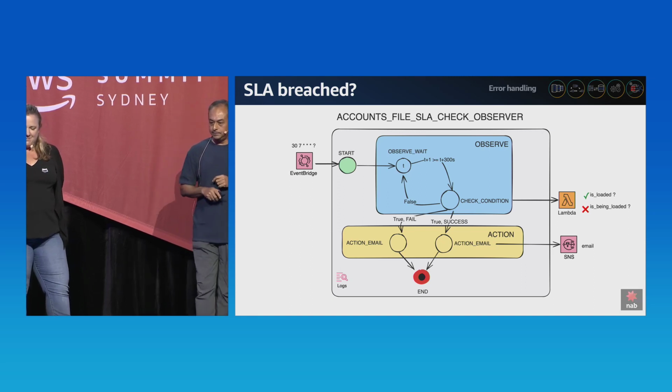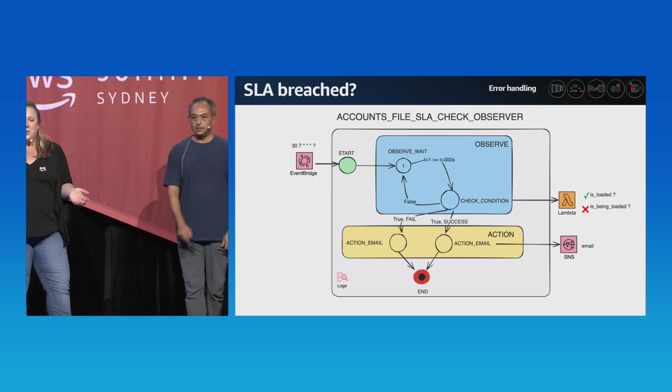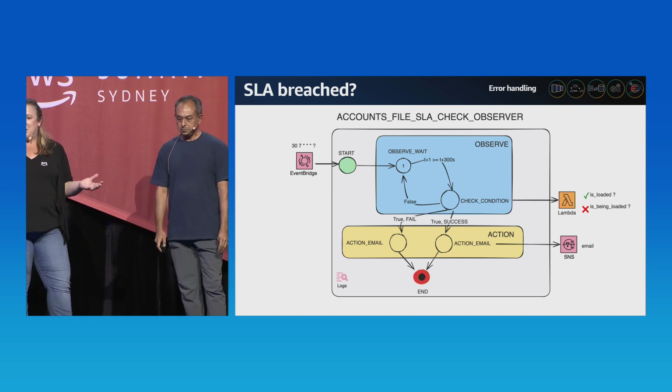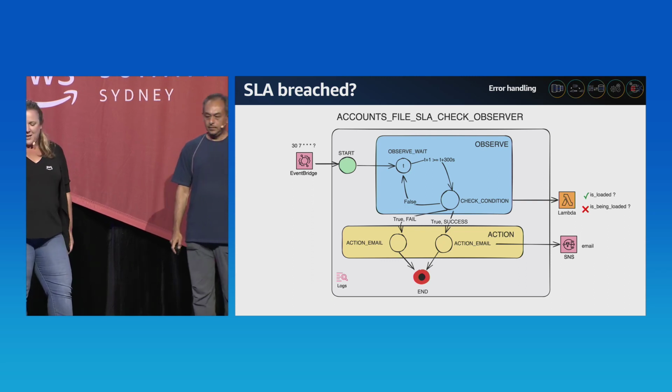Perfect. Excellent. So that is the last of the challenges that I promised to talk through, error handling. Right, so automatically being told when something's going wrong, not having to find it out by a third party, and maybe even through an incident response. That's fabulous. Thank you, Subhas.